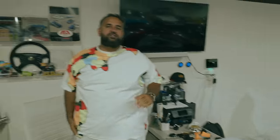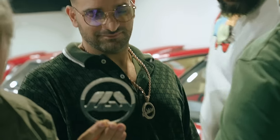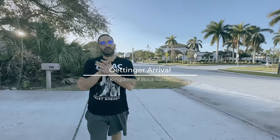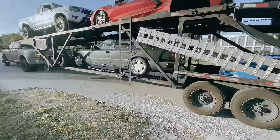Hey guys, we got Chris Hahn coming, founder of Styling Garage, all the way from Hamburg, Germany. So there's an SGS helicopter out there. Yes, yes. All right, guys, once again, something very special arriving to the collection, the E36 Hootinger. Hootinger wheels.